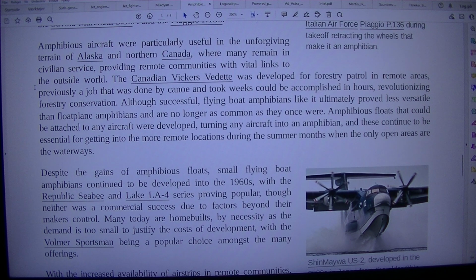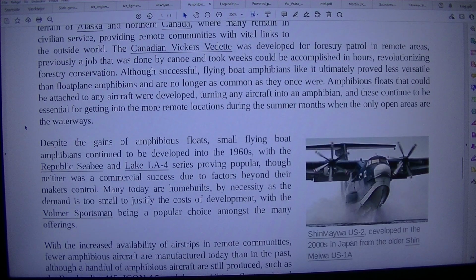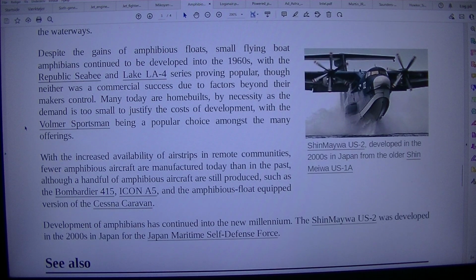Although successful, flying boat amphibians like it ultimately proved less versatile than floatplane amphibians and are no longer as common as they once were. Amphibious floats that could be attached to any aircraft were developed, turning any aircraft into an amphibian, and these continue to be essential for getting into the more remote locations during the summer months when the only open areas are reef waterways. Shinmeiwa US-2, developed in the 2000s in Japan from the older Shinmeiwa US-1A.